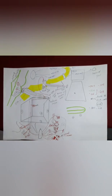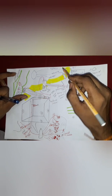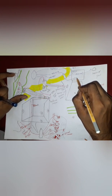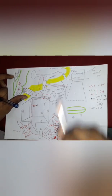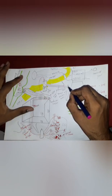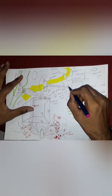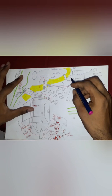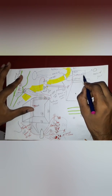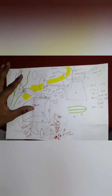So this greater petrosal nerve has to reach this lacrimal nerve. Fine. So if you remember the maxillary, it enters via foramen rotundum and it gives rise to a branch called zygomatic. Fine. So this greater petrosal nerve, from the pterygopalatine ganglion, the postganglionic fibers arise, and first it jumps to the zygomatic nerve, and then it jumps to the lacrimal nerve, and along with it, it supplies your lacrimal gland. It is responsible for lacrimation.